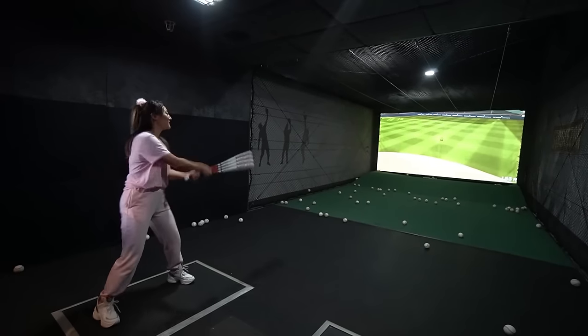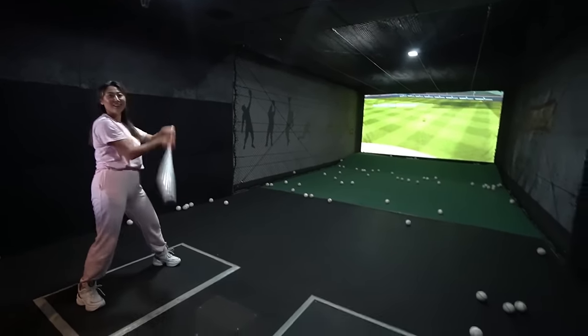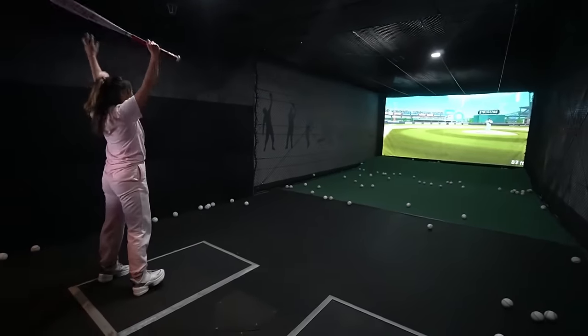Whoa! I mean, her hand-eye coordination is on point. I know, what the heck? Oh, that was a solid hit. So I think I might be out of the running, so I'm rooting for Team Liz. Go, Lizzy! Go, Lizzy! Go, Lizzy!